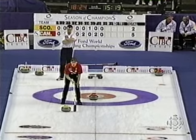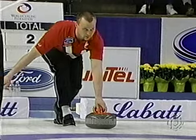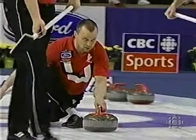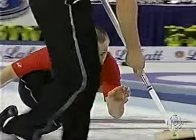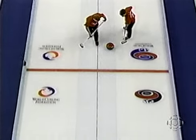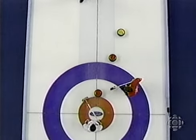Peter Smith plays the corner guard. Vandenberg will try and remove this as well. And as a last resort, you know, Canada keeps on peeling off the corner guards. Scotland may draw around that one on the 4-foot or kind of freeze to it, hoping that they get the jam. One good double, and then you're airing them.